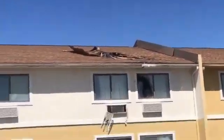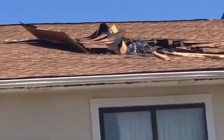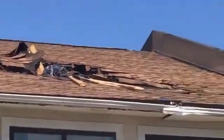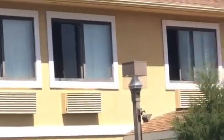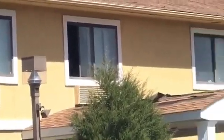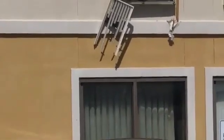So there's some more damaged windows. It collapsed that roof there. That's pushed in. All these windows, some of them are open, some are blown. That one's broken. That AC is almost blown off the building.